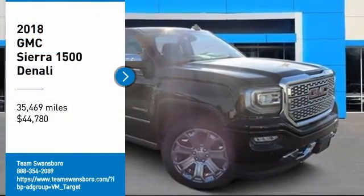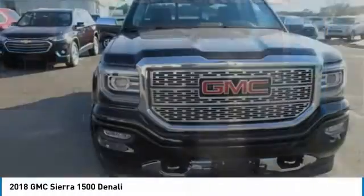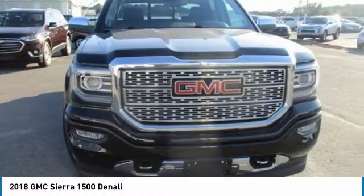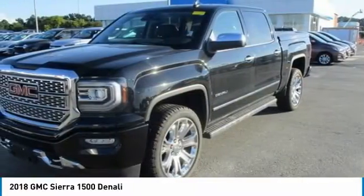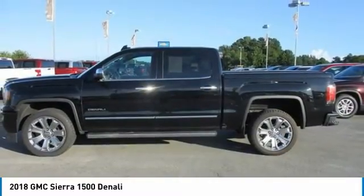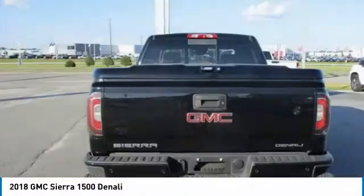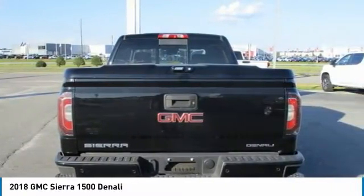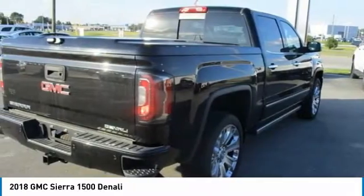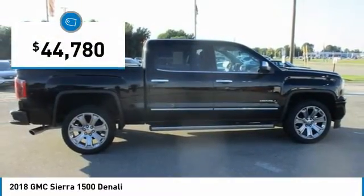You are going to love the 2018 Sierra 1500. The GMC Sierra is a full-size pickup with all the functionality you could expect. With multiple trim levels, the GMC Sierra provides a wide range of features for you to enjoy. Power and advanced technology can both be found in this fantastic truck and is priced below $45,000.